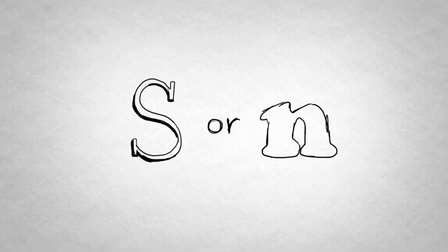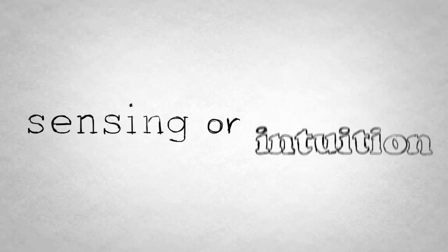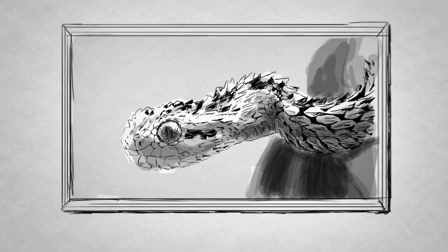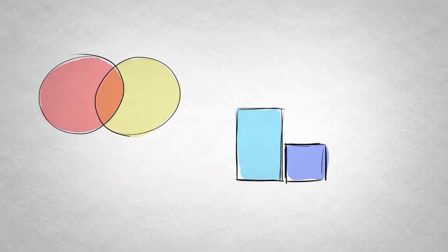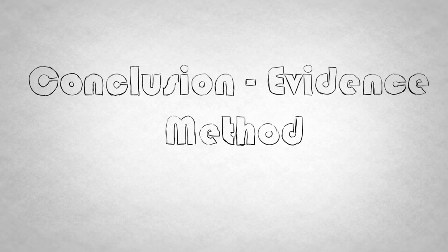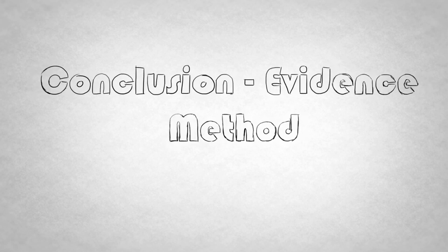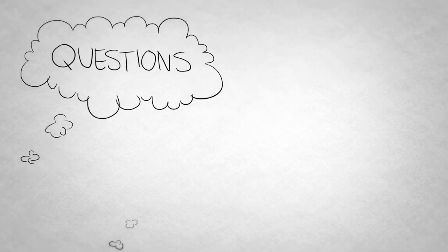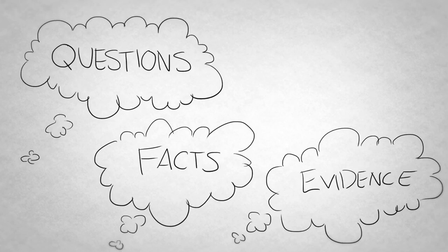Step 2. S or N. The second letter stands for sensing or intuition. Remember, sensors are detail and fact-oriented, whereas intuitive people see the bigger picture. If you're a classic S, you learn best when material is organized into simple, easy-to-follow structures. One of these structures is the conclusion evidence method, explained in our note-taking episode. This studying technique will help you organize your thoughts into a series of questions, facts, and evidence for these facts.